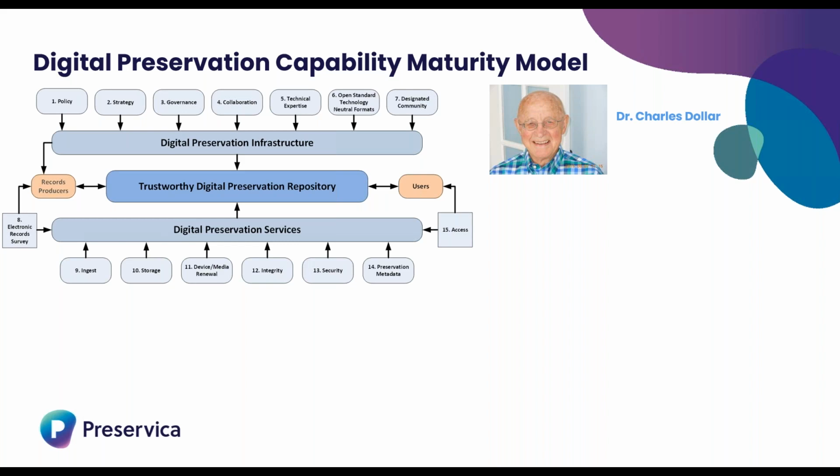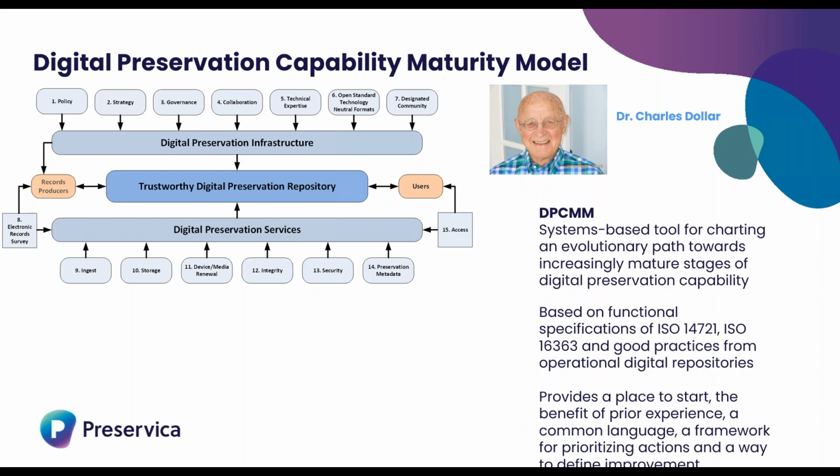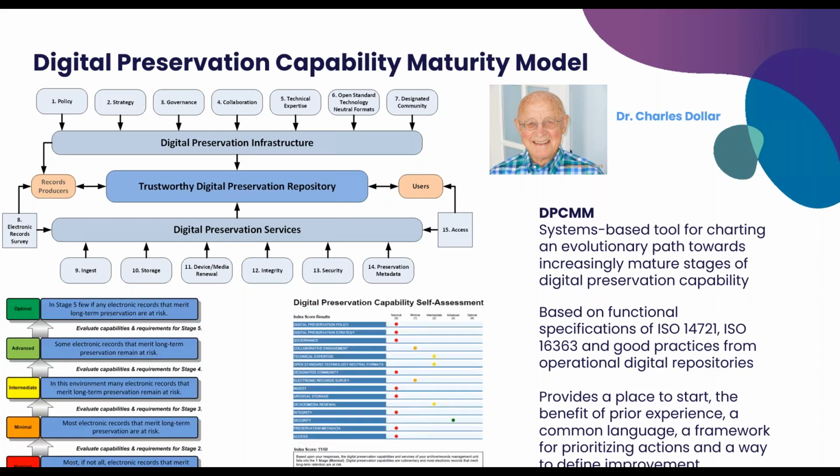And he brought me into a little project that he was working on. Together we finished out a digital preservation capability maturity model. Go ahead, Sean, click. There's a couple of other pictures that come up. And this is basically a tool. A capability model is something, go ahead and click 2 more times, it has a model built in which has some levels of maturity and capability. That's what you see in the bottom left-hand corner.